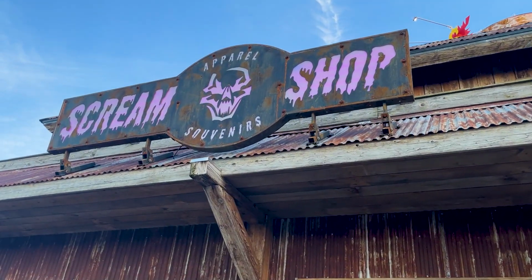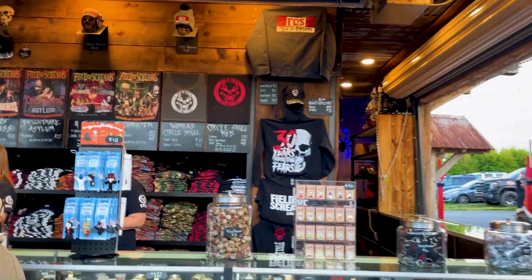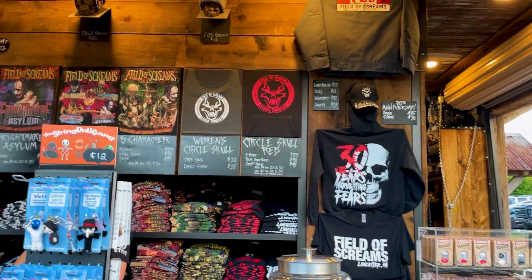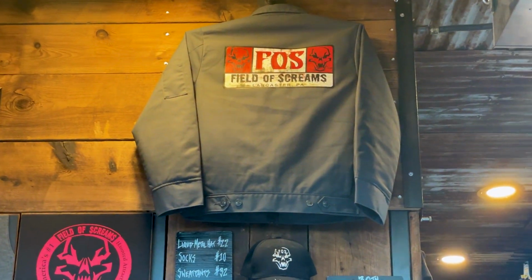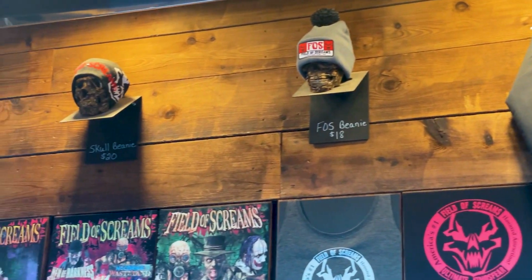Alright, now we're going to head back up to the front and we're going to check out what's new at the Scream Shop. I don't know if there's going to be any new merch, but let's go check it out anyways. Here we are at Scream Shop, apparel and souvenirs, of course. Still got our 30 years Harvesting Fears merch. Let's see, anything particularly new? Ooh, that's a really nice new jacket they have up there that I haven't noticed before. They got a really nice new beanie, a couple new beanies.